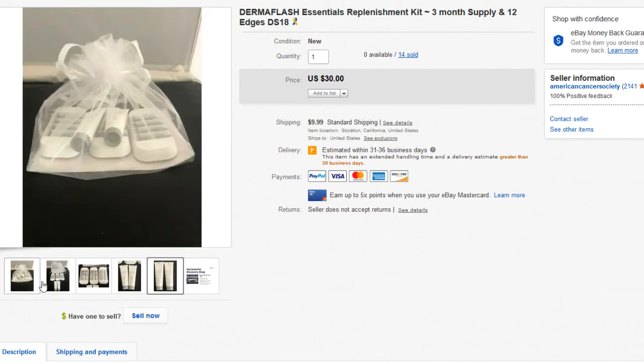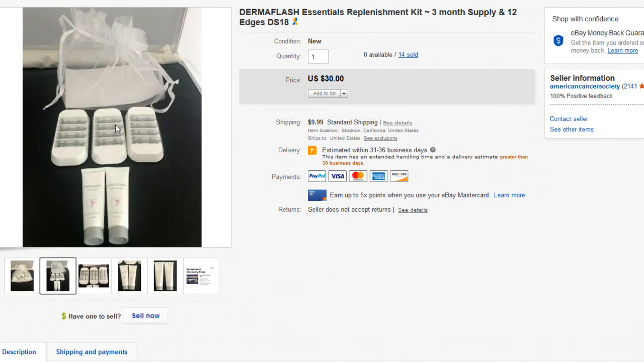But I'm just saying, if you ever come across this kind of stuff, just double and triple check everything before you list it. Because even with health and beauty being stuff that's opened, you definitely don't want to sell any used stuff unless it's like perfume or something like that. I would stay away from any of this beauty stuff that's used. But that's just me. But anyways, Dermaflash, it's a BOLO brand to look out for.